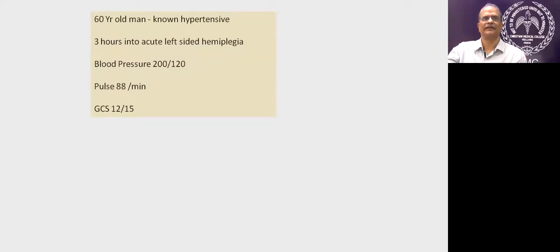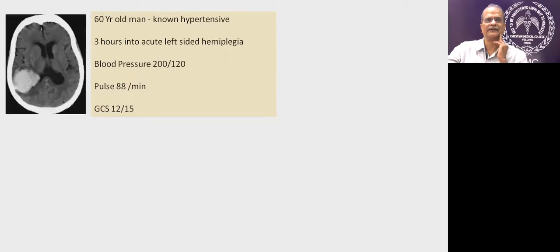We have a 60-year-old man who's a known hypertensive and who has come to you within 3 hours of having an acute left-sided hemiplegia. His blood pressure is found to be very high, 200 by 120. Pulse is 88, and his GCS is a little on the lower side, 12 by 15. Immediately you have done a scan, and the plain CT scan shows hemorrhage.